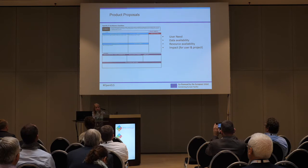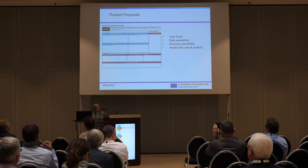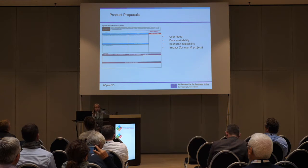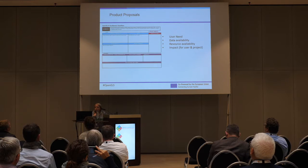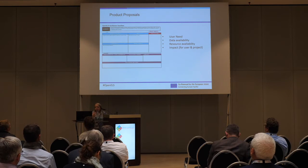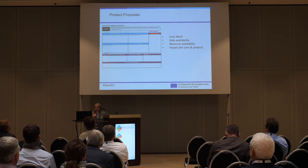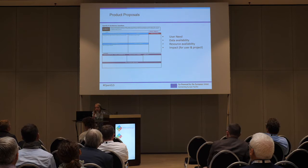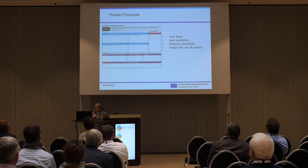But of course, we all know that we operate in constraints. So data availability, or people asking for things that we can never deliver, that's very difficult to write a proposal for. Do we have the resources in the project right now to meet some of these requirements? And is this the most important thing to do with the resource that we've got? So a few different factors on how we prioritize that. We then had 6 proposals that we could take forward and present to the board, which is fantastic.